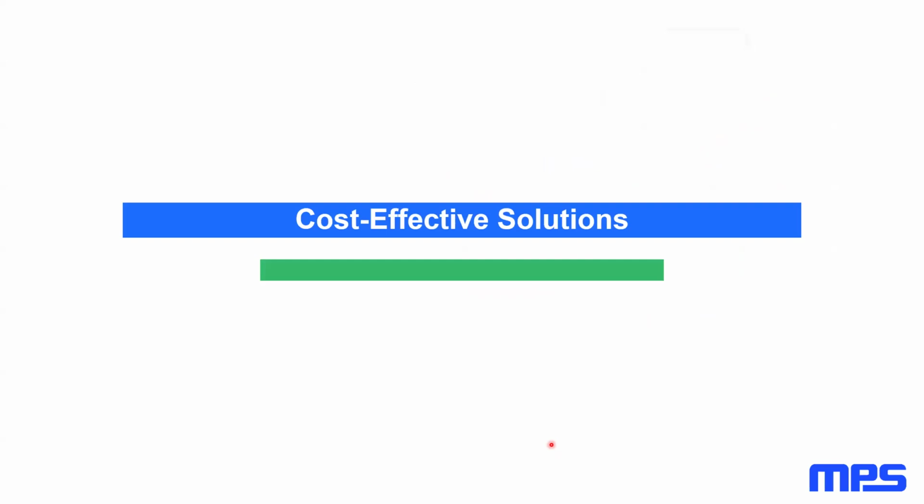Now, having addressed the high efficiency, power driving, and the audio quality, we have to also talk about cost-effective solutions.